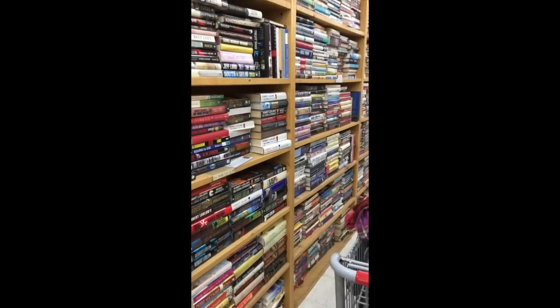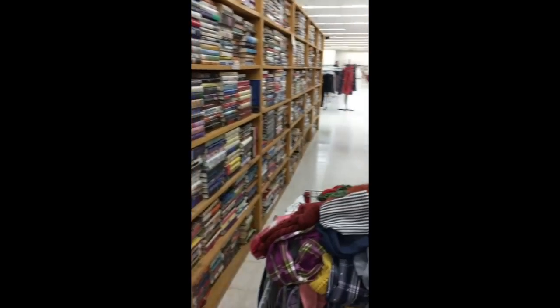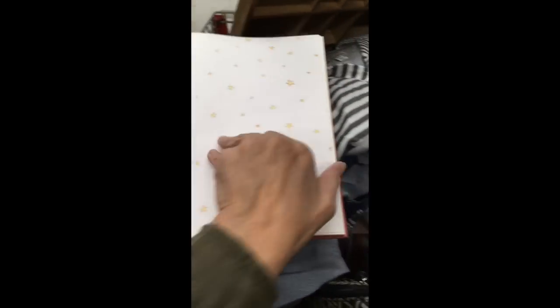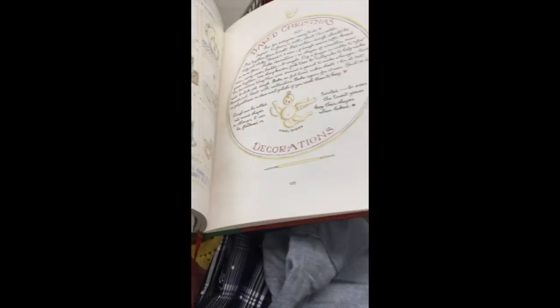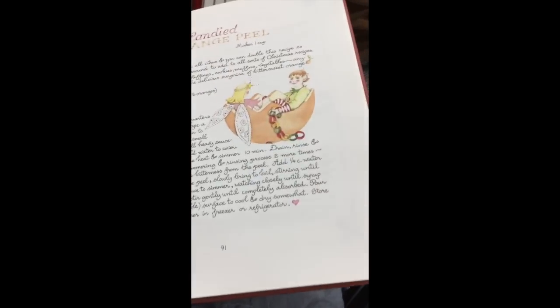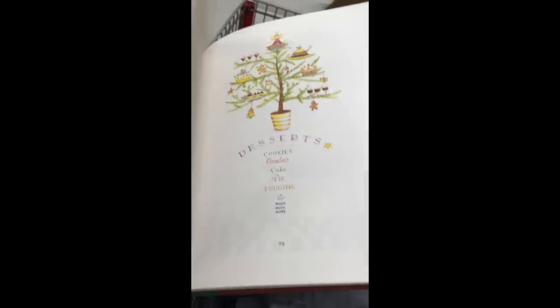Onto the books, and I didn't really look. I wasn't in the mood for looking at books. But I did find this one Christmas one that I picked up, and it has a beautiful cover on it, but also wonderful pages. I think for Christmas journals, there's recipes, there's just really fun Christmas graphics in it. So I thought that was going to be like a nice addition to my books that I use for journals.